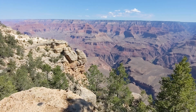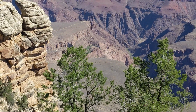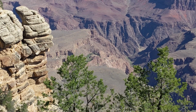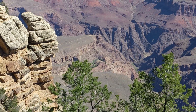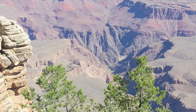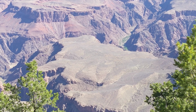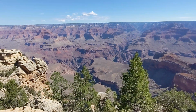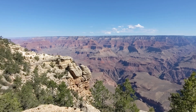Things I want to point out in this picture: down here is a hiking trail that I went on a long time ago when I was in elementary school. I hiked down to the Grand Canyon and back. The second point is we get a sneak peek of the Colorado. And over here in the valley, there are a couple of other hiking trails. I don't know how you're going to get a true sense of this beautiful landscape in this shot, but I'm trying my best.